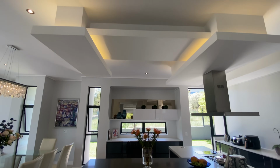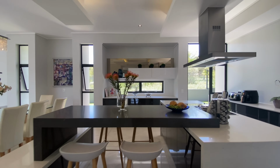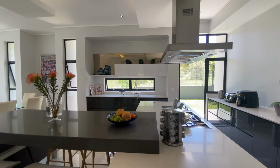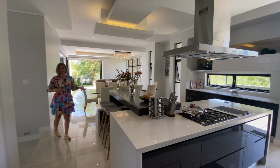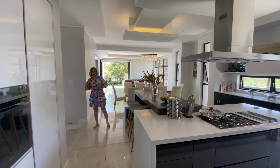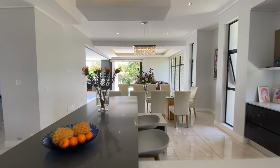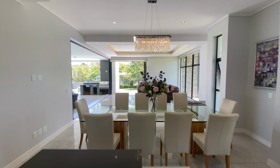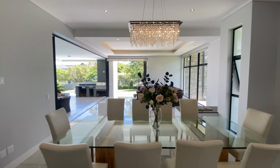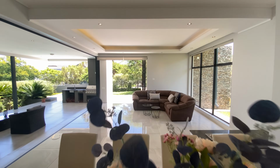Couple of steps up, we are on an elevated stand, and they've used the slope of the stand beautifully to give the home some levels, and they've placed each room at the exact right position. So your kitchen, of course, should be the top of the hill, right? From the kitchen, you can just check out all your guests, whether it's down at the bar area or your guests in the second lounge area.